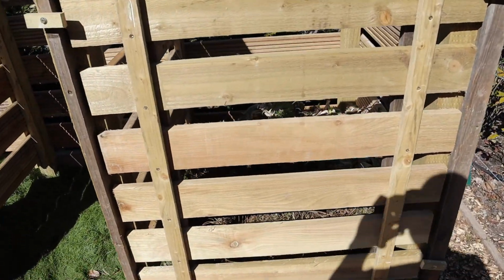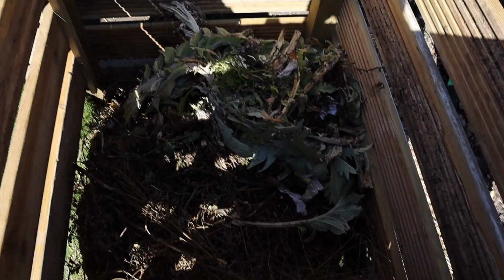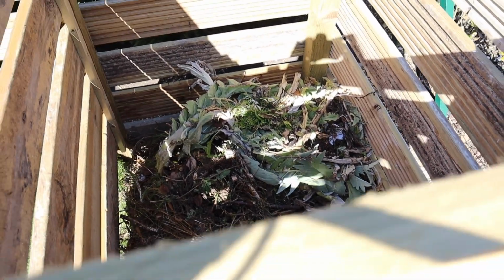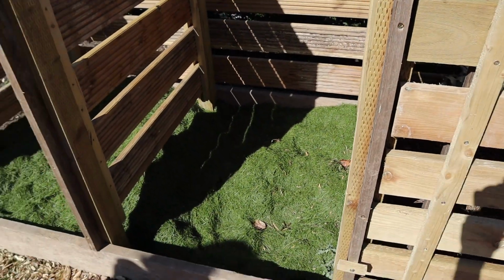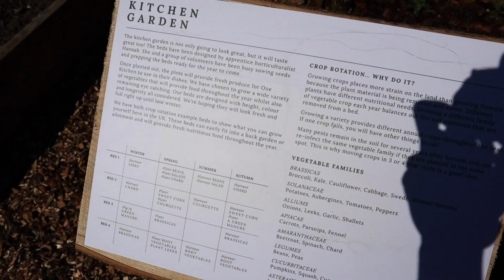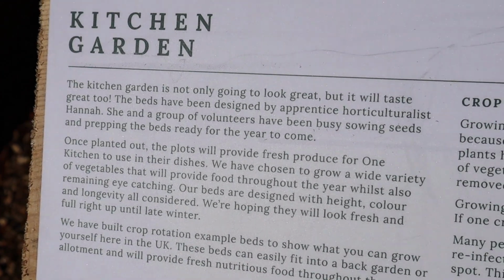Now if you want to know how to make one of these, I've done a video before, so the link's on the screen. But I can only see nitrogen. There doesn't seem to be much carbon in these bins, but it is early days. And if you are putting this amount of grass into your bin, make sure that you do spread it out later on, because it may just get a bit bulky.